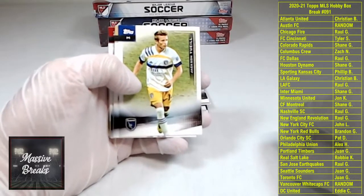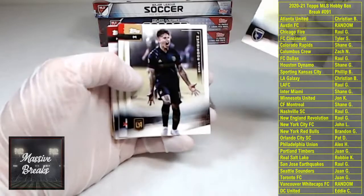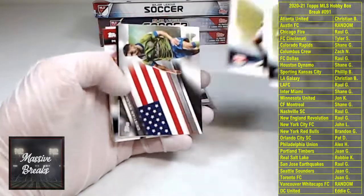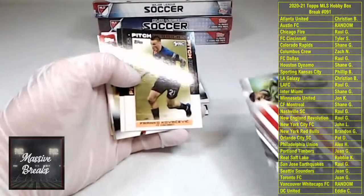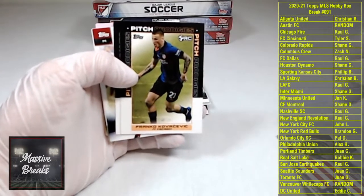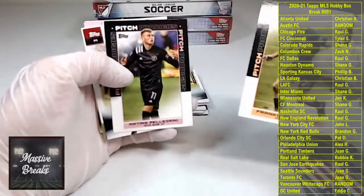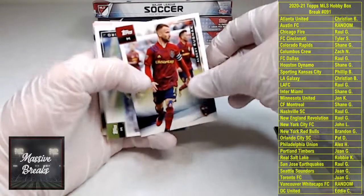This is the bonus box. 2021 Topps MLS. Jackson Yueill. Brian Rodriguez, LAFC. There we go. Aaron Long. There's a Christian Roldan, USA. That's the, what is that, Flags of Foundation set. Seattle. Franco Kovacevic, Pitch Prodigies, FC Cincinnati. Pellegrini, Pitch Prodigies, Inter Miami.